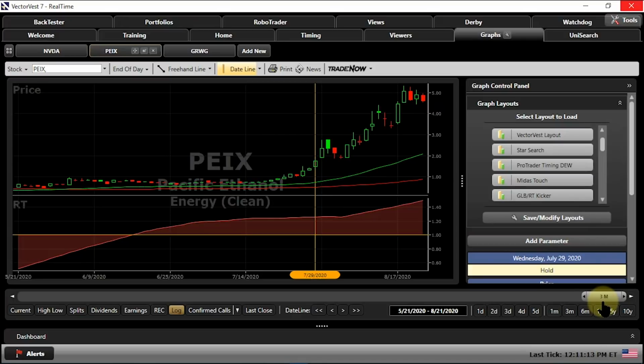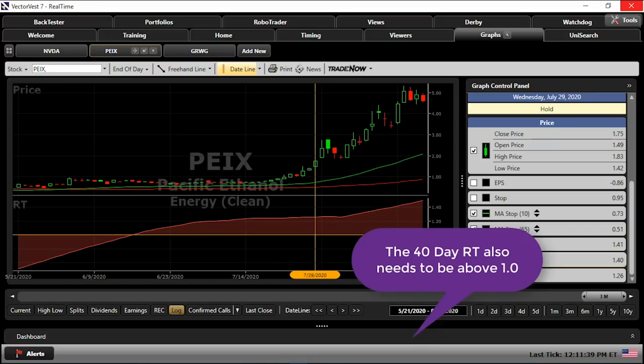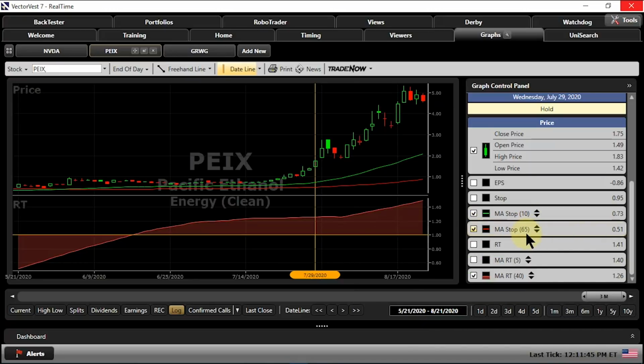When picking a winner, like we could have here on 7/29, we have a couple more indicators on the chart now. On the bottom, we have a moving average of relative timing. That moving average is currently set to 40 days, which smooths that timing out for us. We want that to be hitting a 3-month high in order to qualify, which it was on this date. And then we want the 10-day moving average of STOP, and the 65, to also be hitting new highs over the same 3-month period. And of course the 10 over the 65 is a byproduct of that, and so on.